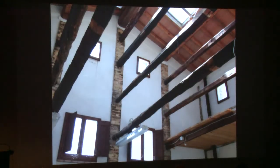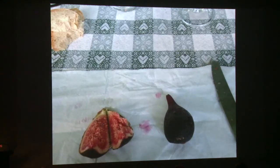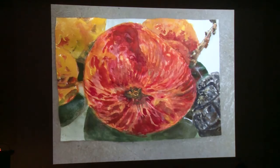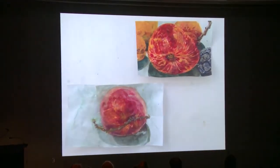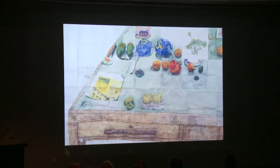This is a tobacco drying shed that was my studio. And this is what they fed us. So I thought, well, I'm just going to respond. That's what I kind of do. I just respond to the world. And so this is my table. This is in the show, and then you can see it out there. I don't have to say much.